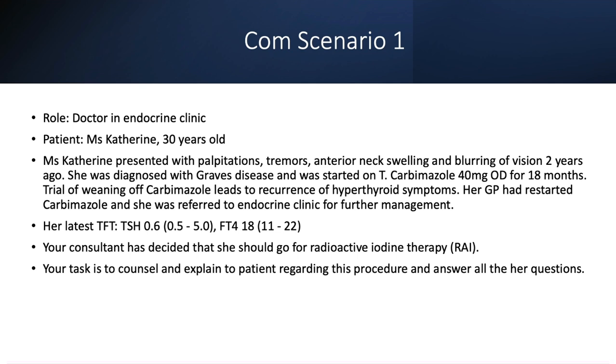Okay, all right. So how do you comment about your performance? I think I probably used a bit too much jargon in the scenario. What kind of jargon did you use? Probably like hormone. Hormone is not a jargon. Radiation. Radiation is also not a jargon. I feel like I can make it simpler for the patient to understand.